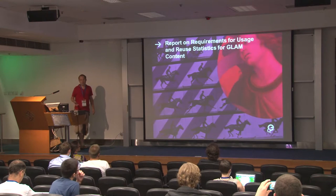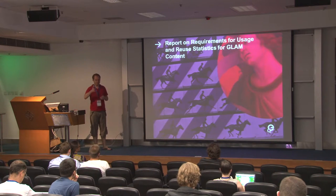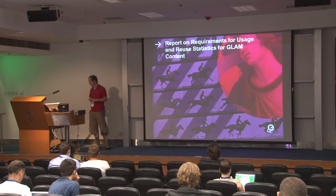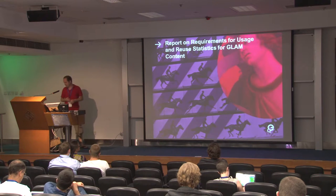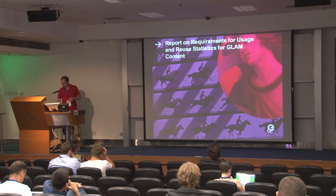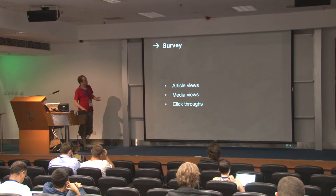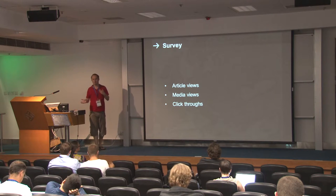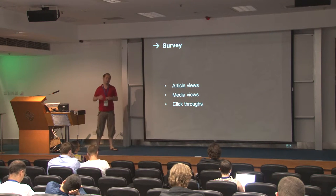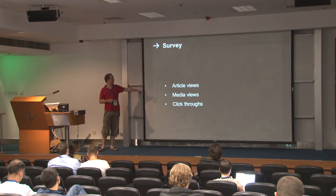We made a report, or actually the project team made a report, because I'm on the steering group, so I'm actually not doing anything, I'm just telling them if it's good or not, or steering in the right direction. They made a report on what requirements GLAMs have for the analytics. There was a survey. 32 GLAMs answered in the survey where they were asked several questions about what do you need, what's more important, how often would you like that statistics. And three main things: article views, media views, and click throughs.